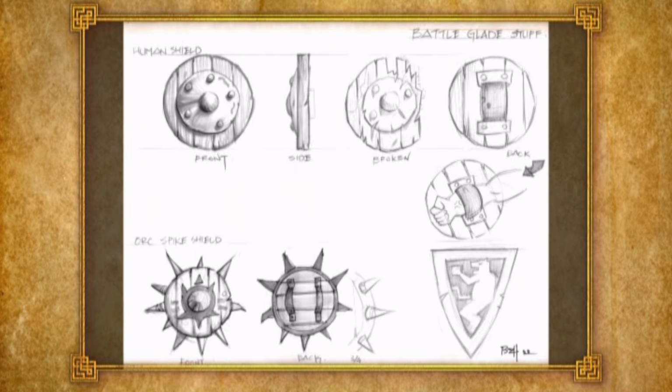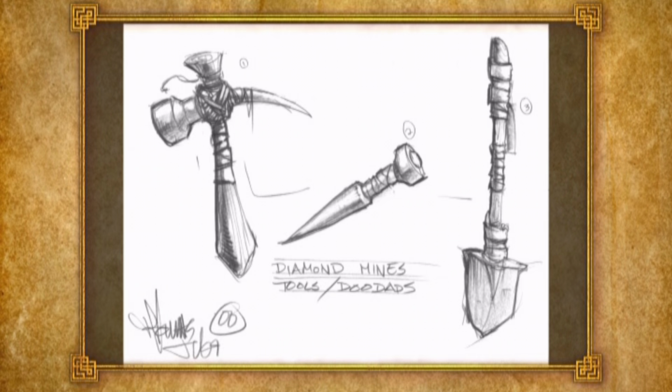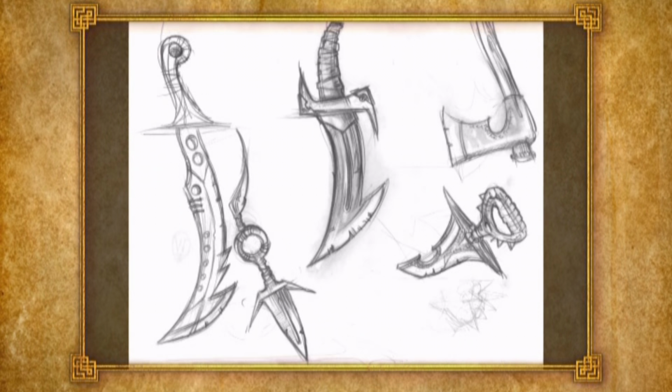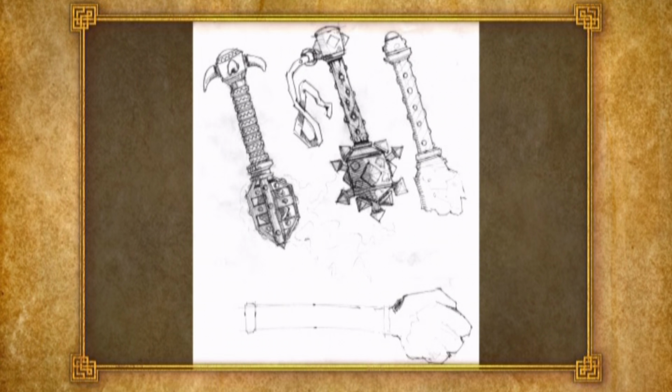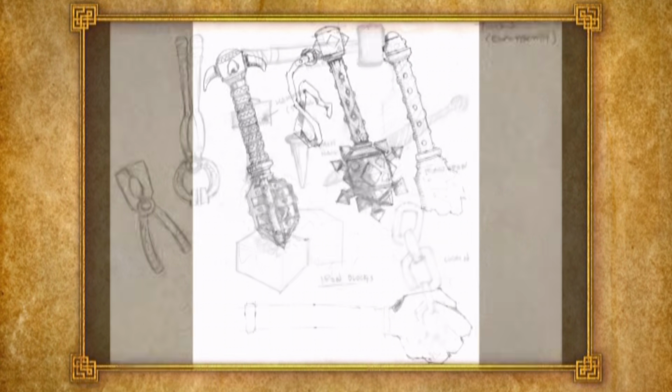With regards to weapons and armor, we had many of the same challenges as the rest of the art production. It was very important that we hit on a lot of the same philosophies that we did with creatures or environments, architecture, which is some of the oversizing of items and colors and exaggeration and things like that.